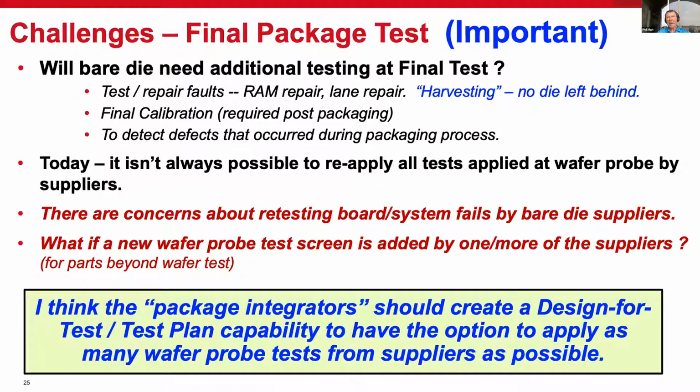Let me give you an example, the second red bullet. Let's say you're running and all of a sudden there's a quality problem with one of the chiplets. You go to the chiplet provider and you show them the problem, they fix it, and they start testing. And then all of a sudden you say, by the way, there's about 30,000 parts already post-wafer probe test headed for final test. What are we going to do with those? That's where this option of being able to apply more wafer probe tests at final test is important.